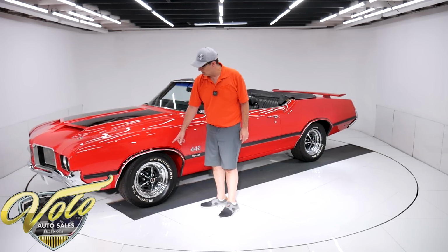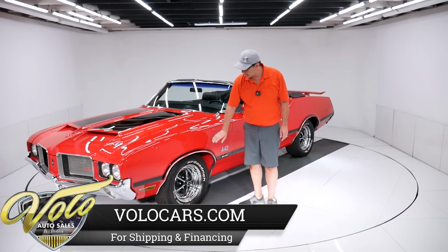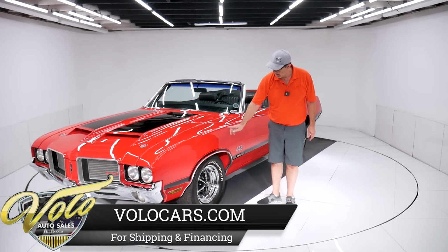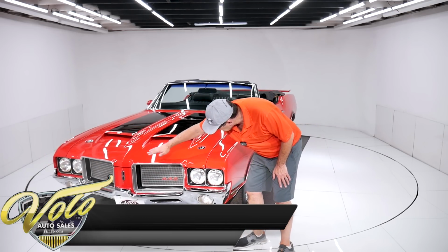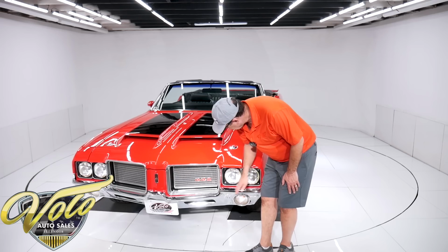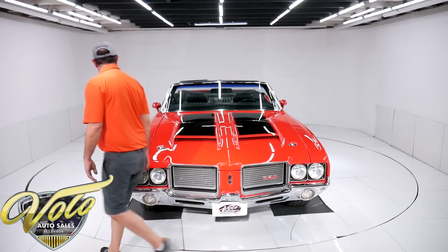I'm sure you've noticed them already. 15-inch all chrome SS1 wheels. They're new. They're sparkling. BF Goodrich tires. Up front, everything looks new. The bumper, the grills, the emblem, all that's been replaced.